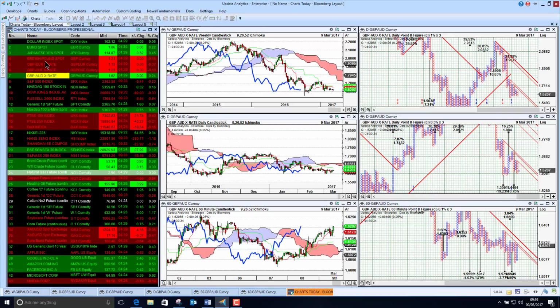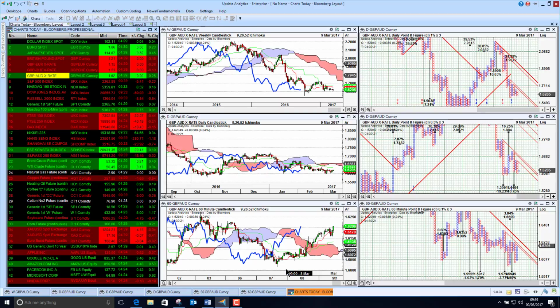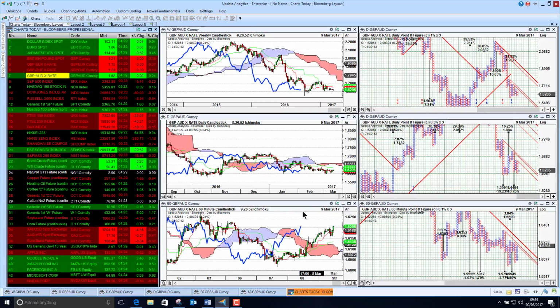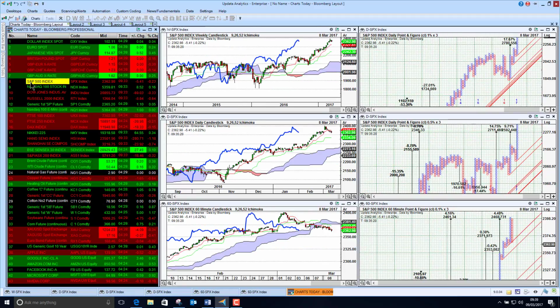And then if we look at the sterling Australian rate, we just see here the Australian dollar is weakening, sterling is strengthening just slightly against the Aussie, but again, the trends are pretty much down, so we expect this to be short-lived.